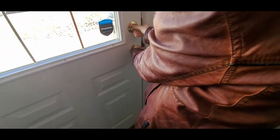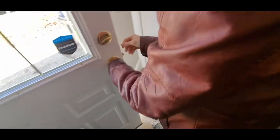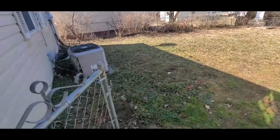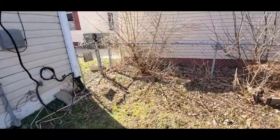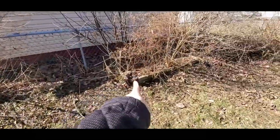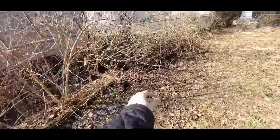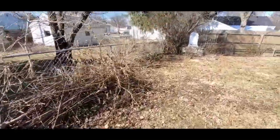So this is the way to the outside as well as the basement. So you have to go through the kitchen. So like I said, there is the basement. Shut that door. So this is the garage area, and this is the backyard. So really pretty trees. I'm definitely gonna put a lot of flowers in this. This area here, give me a sec.